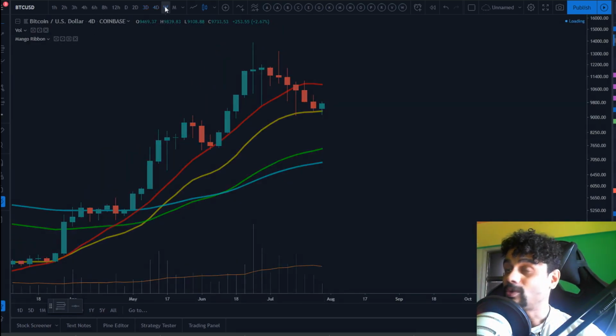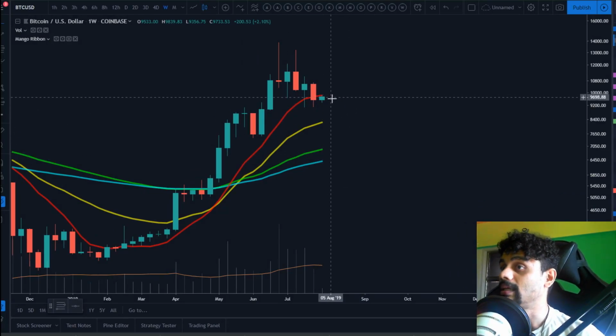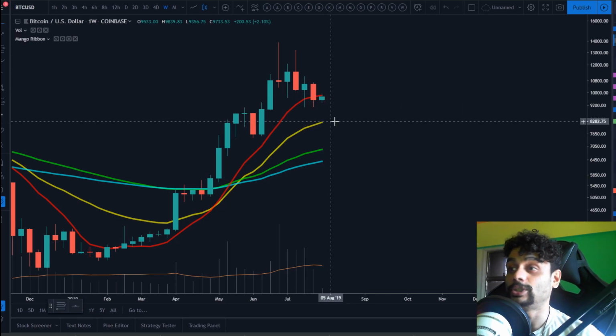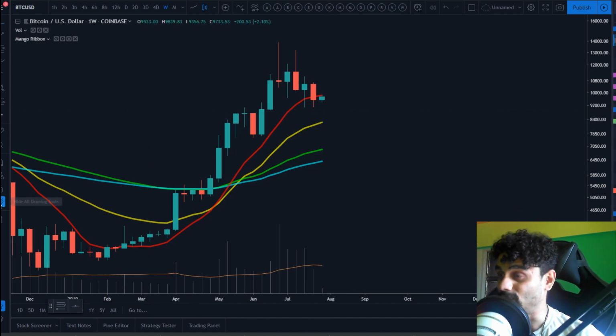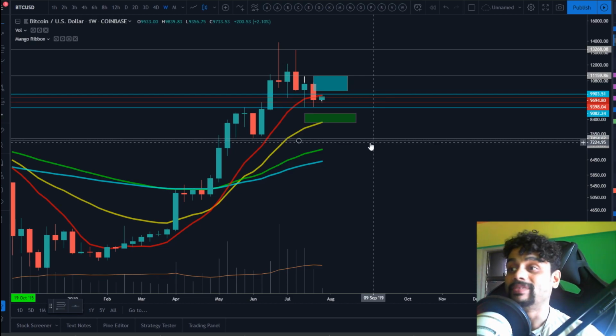4-day again bullish. Weekly, this is bearish. This is looking, in my opinion, pretty ugly. If we do get that massive rejection over here, we are likely to see what number? 8,282. But again, everybody's eyes on this. Which is why I am asking you guys to keep some leeway for this area over here, 7,400 to 7,200.